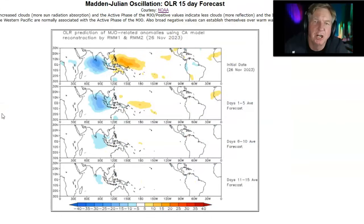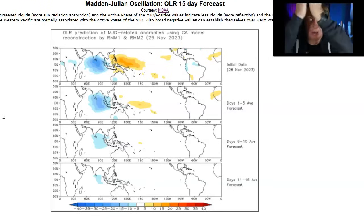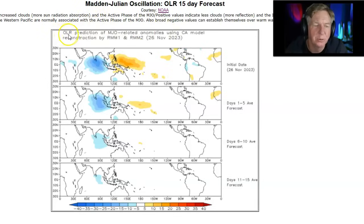So if the MJO, the active phase of it, is a low pressure system, well, low pressure systems typically suck air up into the atmosphere, warm, moist air. As that hits colder air aloft, it creates clouds. So this is a model of what they call outgoing long wave radiation. Just fancy words for cloud cover, okay? If you have clouds, sunlight can't pass through the clouds, bounce off the ocean surface, and reflect back. So you get negative anomalies, these blues. That would be the active phase, the MJO. The oranges and reds, lots of sunlight bouncing off the ocean surface, meaning lots of cloud-free skies, inactive phase of the MJO. South America, Central America, New Guinea, equator right there, dateline right there.